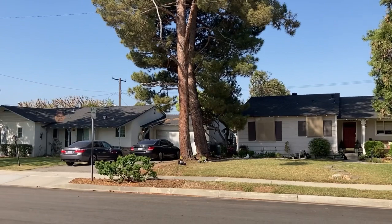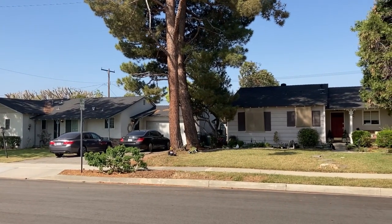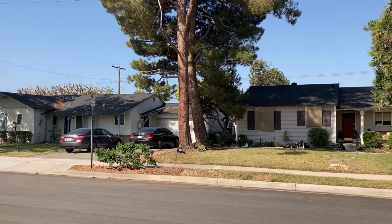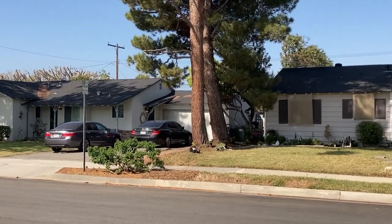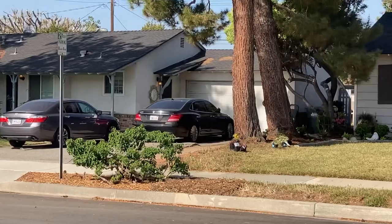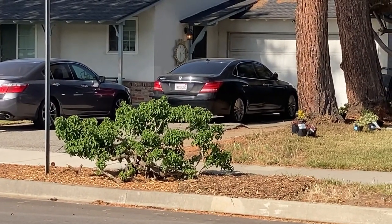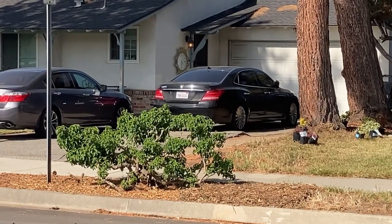So you can see that my parking strip is still the same old ugly, but the lantana, which I finished trimming, has finally started filling in. Look at that. I'm really pleased with that. I can't wait till it starts to have flowers on it again.